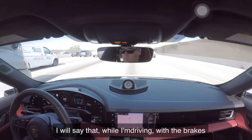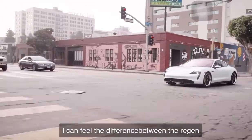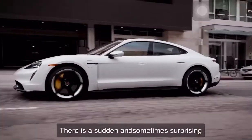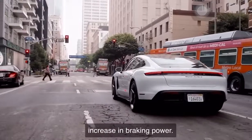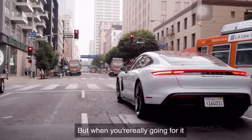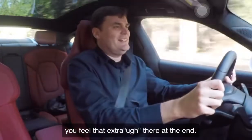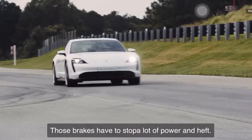I will say that while I'm driving, with the brakes, I can feel the difference between the regen and the actual hardware calipers touching the pads. There is a sudden and sometimes surprising increase in braking power. If you're just cruising around town, it's not that big of a deal, but when you're really going for it and you're coming to a corner and you stomp on the brakes, you feel that extra there at the end. Those brakes have to stop a lot of power and heft.